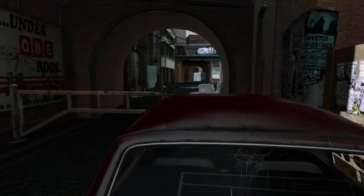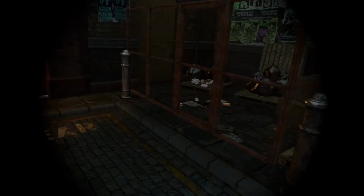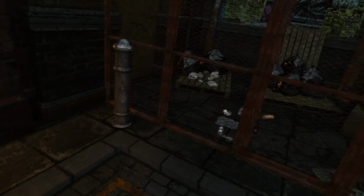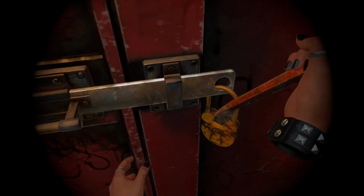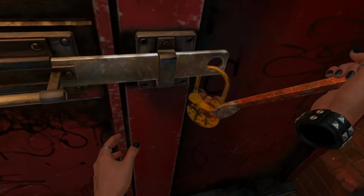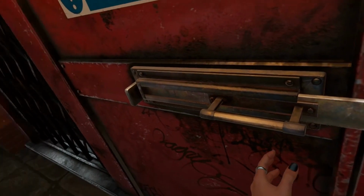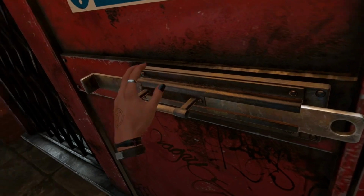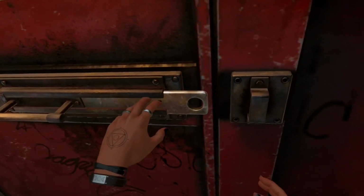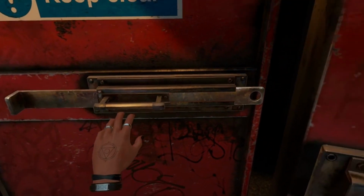Don't want anybody nicking stuff out of our car. And let's go see what we can do about that lock on the door. Sure, this is all fine, legal and everything else. So it's just finding the spot, and there it is. It's just in there between the lock. Break the lock off. Oh, push, don't pull would be the answer.